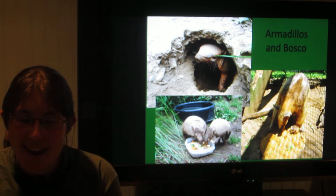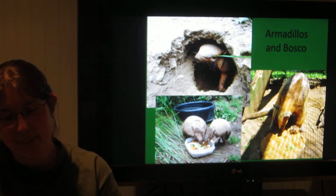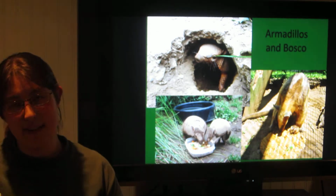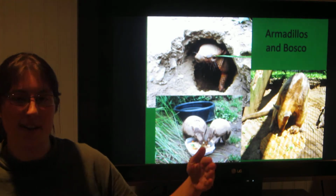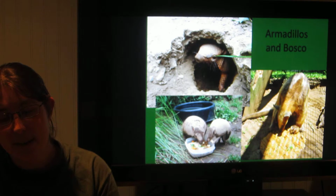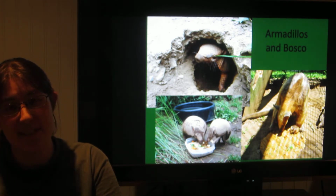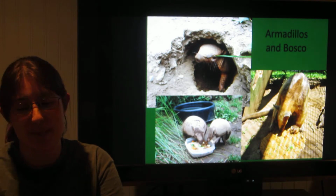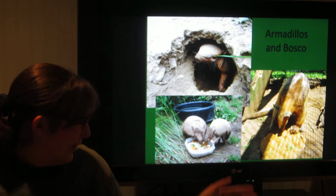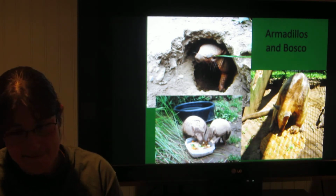And then there's Bosco, who is a lesser anteater. He actually lives over in between the outback and the backyard area. So usually he gets put in with the backyard. And he eats a smoothie of insectivore diet fruits and vegetables, which he absolutely loves, even though it looks absolutely terrible. It just looks like mush, but he loves it.